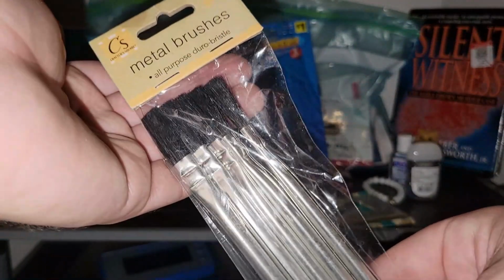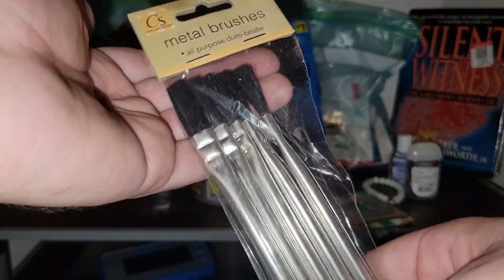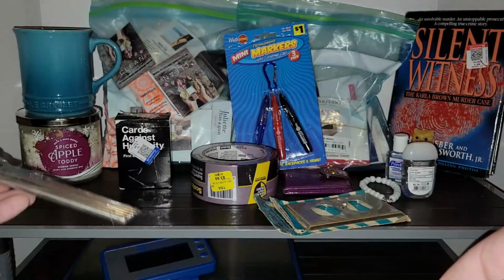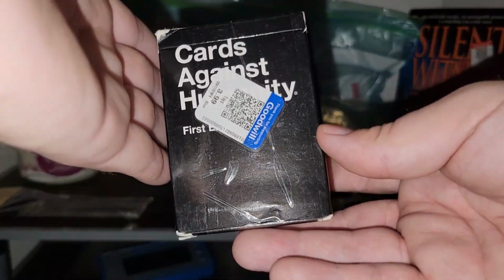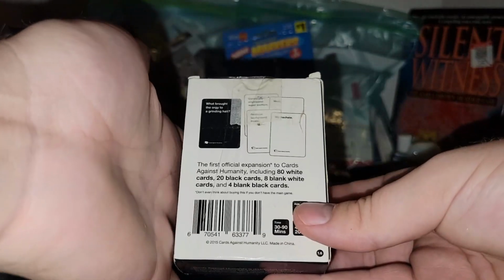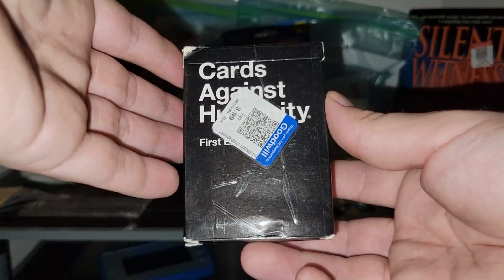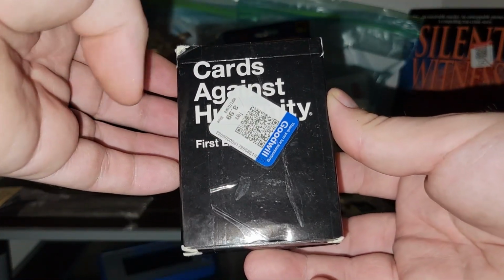So these are from the Dollar Tree. They are the paint brushes. You get 5 of them. And my mom has really been into painting lately, so hopefully she can put these to great use. This came from the actual store. This is Cards Against Humanity. It's the first extension. I do love that game. I think it's hilarious. And I know that these extensions can be kind of expensive if you go buy them new in the store. So $3.99 I didn't think was too bad of a price.